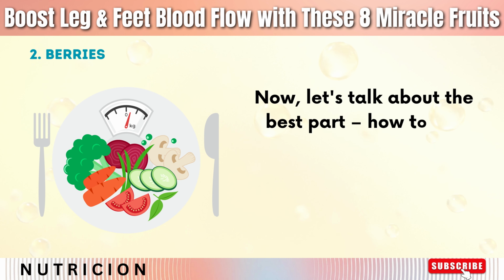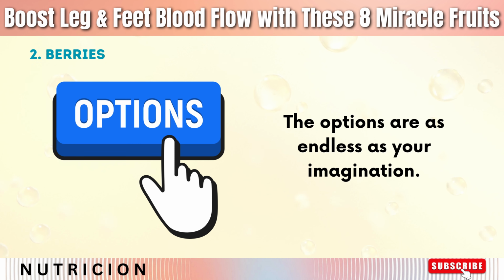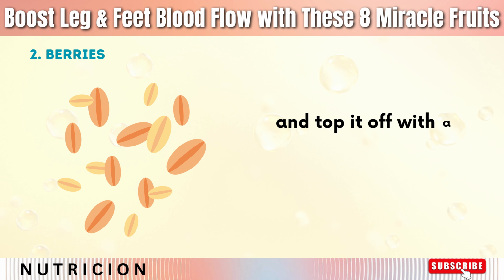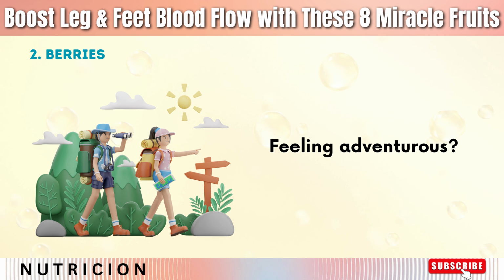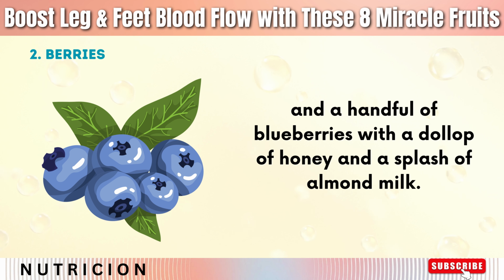Now, let's talk about the best part, how to get more of these berrylicious benefits into your diet. The options are as endless as your imagination. Start your day with a berry-packed parfait, layer some Greek yogurt with fresh strawberries and blueberries, and top it off with a sprinkle of granola for that extra crunch. Feeling adventurous? Whip up a refreshing berry smoothie, blending strawberries, raspberries, and a handful of blueberries with a dollop of honey and a splash of almond milk.